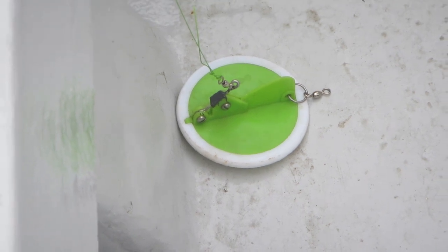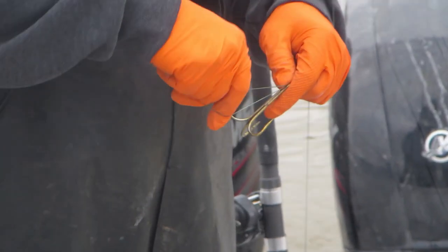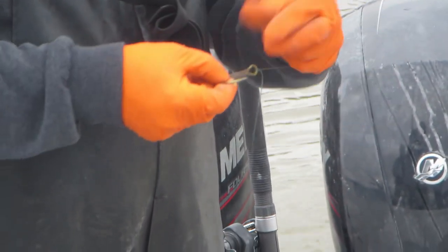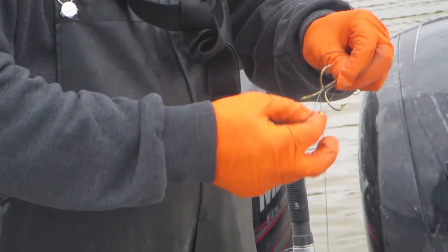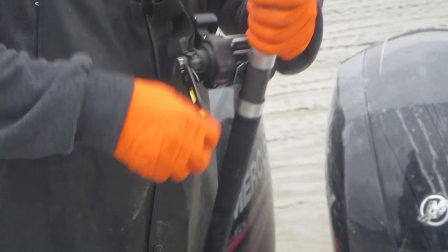These are the divers and hooks that they use for snagging. Once they were satisfied that the tackle was working properly, then they assemble the divers and hooks, and we're getting ready to go.